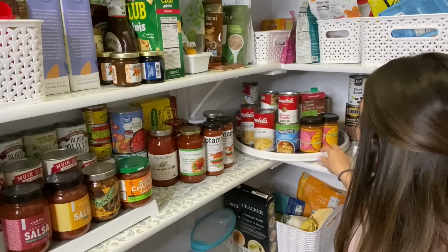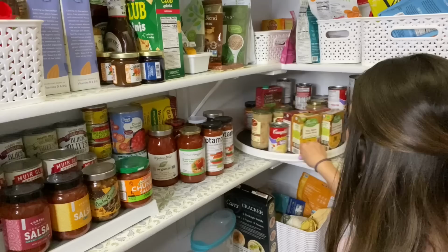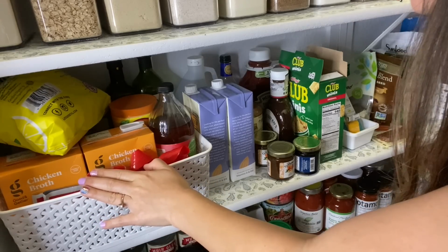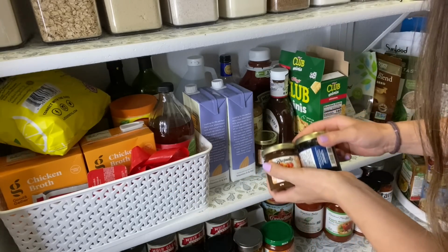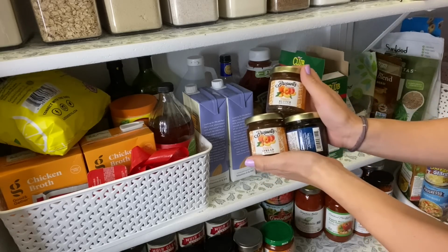All right, everything looks pretty good on this bottom row. We actually have a little space here, but let's move our way up. Next, we have this shelf that has gotten quite messy. Right away, I'm going to be donating these jams and jellies just because it's a lot of sugar.